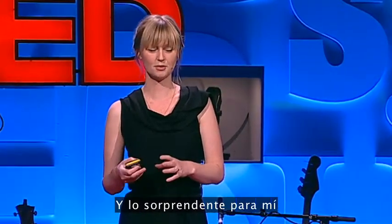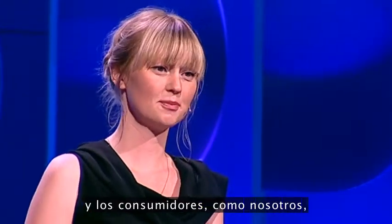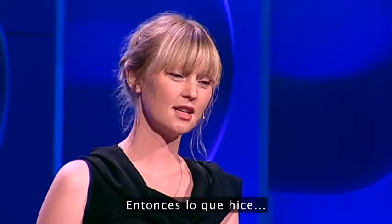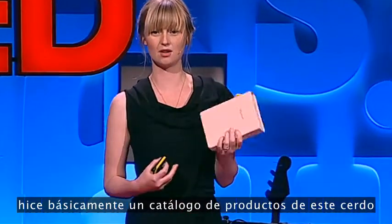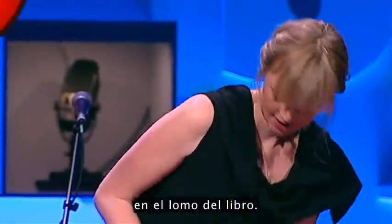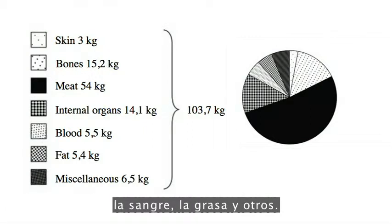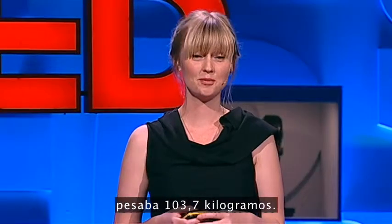What was striking to me is that the farmers had no clue of what was made of their pigs, but the consumers, as in us, had also no idea of the pigs being in all these products. So I took all this research and made it into basically a product catalog of this one pig, and it carries a duplicate of its ear tag on the back. It consists of 7 chapters: skin, bones, meat, internal organs, blood, fat, and miscellaneous. In total, they weigh 103.7 kilograms.